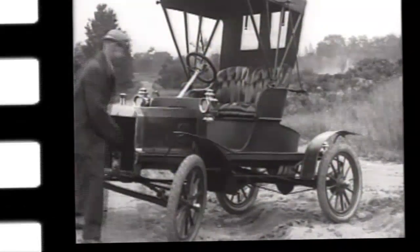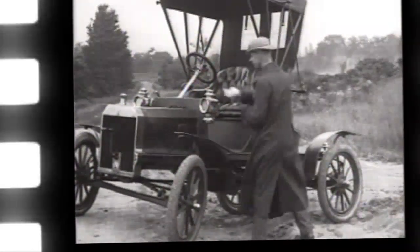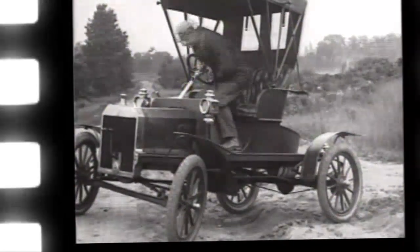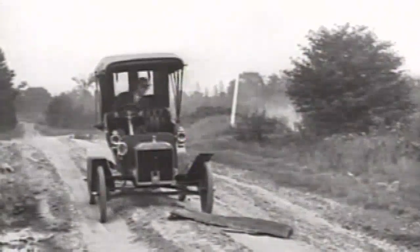Starting a Model T's engine requires using the hand crank, but the size and low compression of the engine means just half a turn to fire it up. But there were no heaters in them either. That's right, but you had air conditioning in the summer.